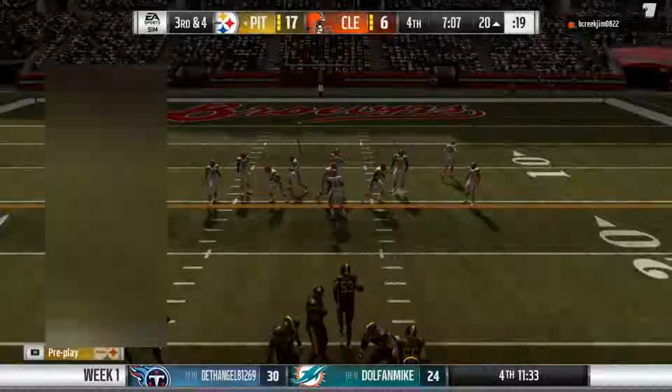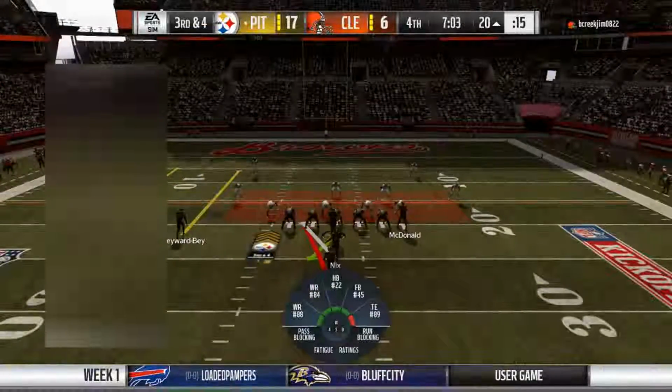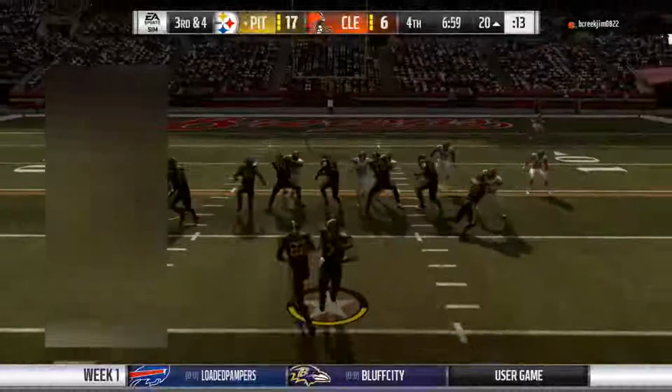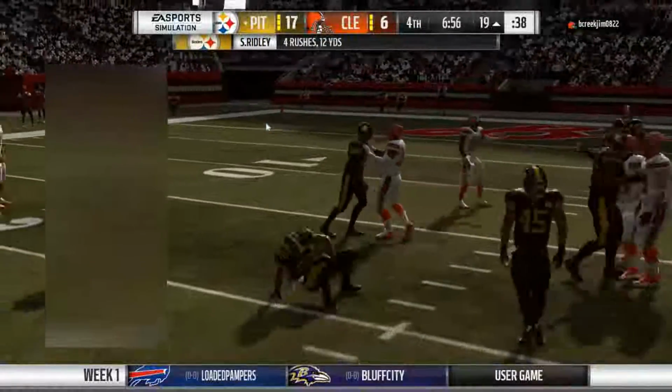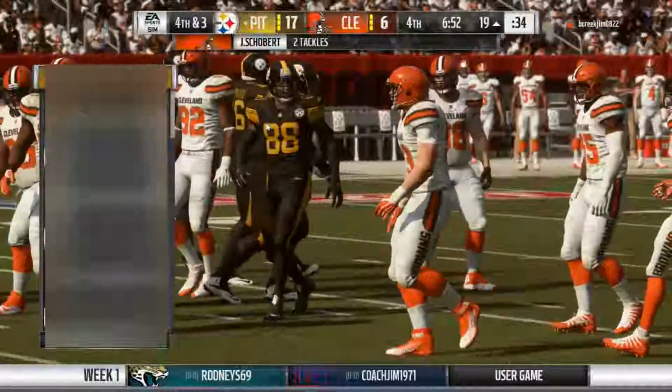And the Steelers on 3rd down. They've hit 4 of 7. This is 3rd and 4. And he'll at least get him inside the red zone here, down to about the 19. Just a 1-yard pickup there, and it'll be 4th down.